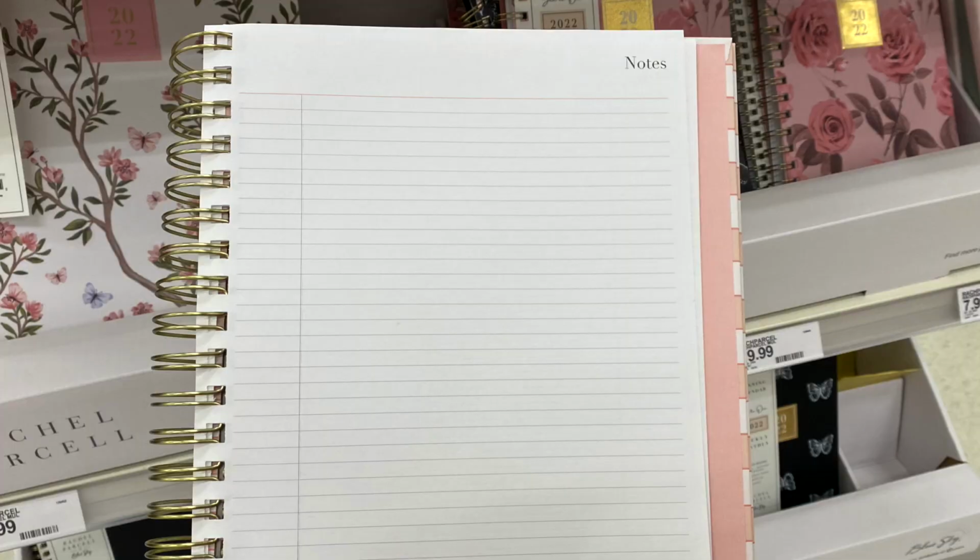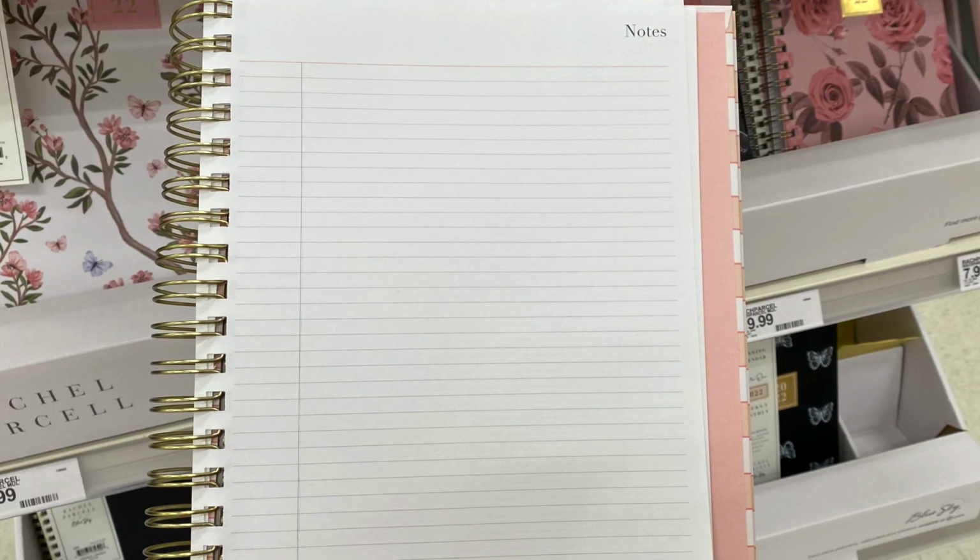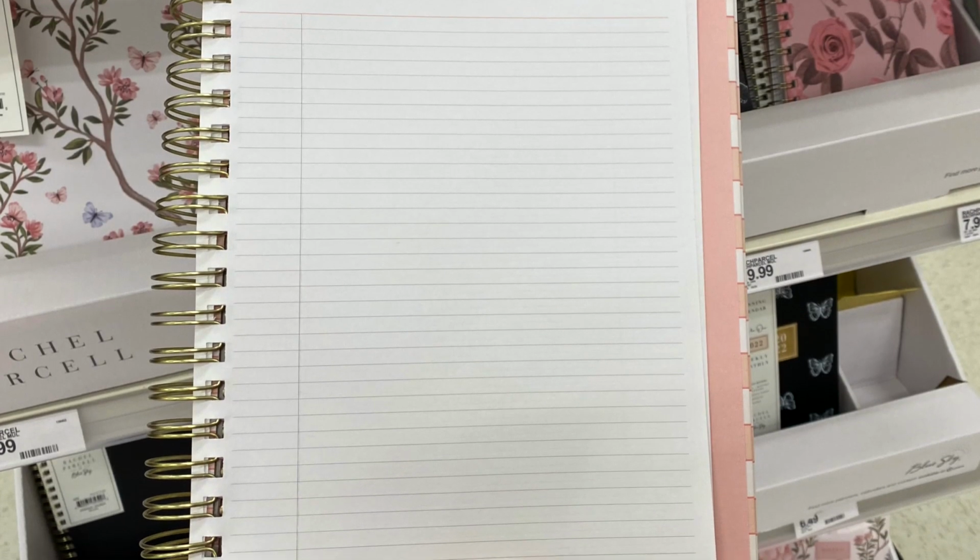There is one note page at the back, but it's really not substantial. Again, in planners like these, I find that they don't really have a lot of notes pages because there's so much space on the daily to write. So if you're not looking for something that has a ton of notes in the back, but you do need a daily, this is a great option.